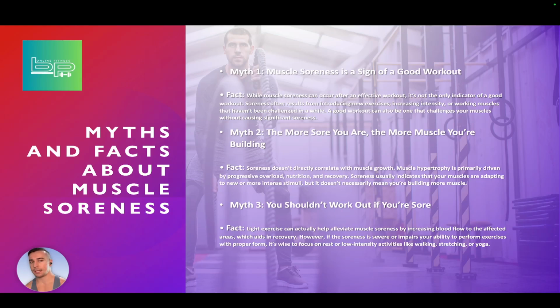But just know that you should go into your workouts thinking of going a little bit lighter than you normally would, to help alleviate that muscle soreness. And then as you get recovered, you can go back to what you were normally doing and gradually increase your intensity as you did before.